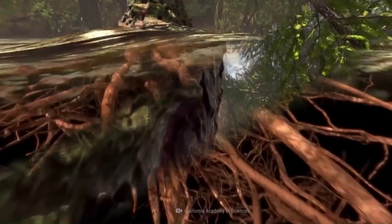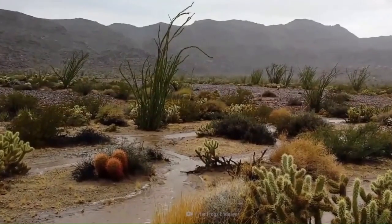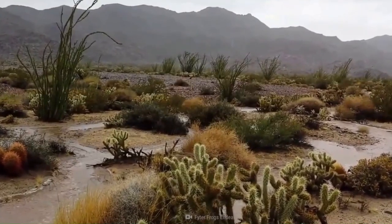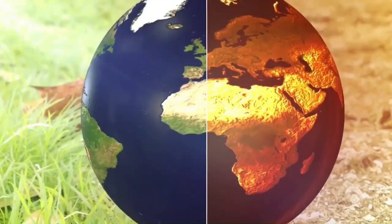As the trees began to root and stabilize, the soil would be replenished with needed nutrients, rainfall amounts would increase, and the overall temperature of the Sahara would cool by 8 degrees Celsius, 14.5 degrees Fahrenheit.